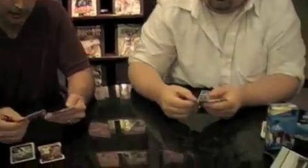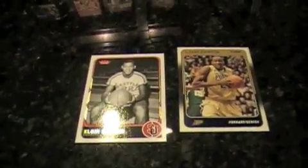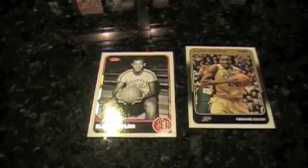And on the Gems, they did the familiar reds and greens. They've also added the blue, which are numbered out of 50. And then the only other thing numbered in here is the Flair Showcase inserts, which are out of 150. How about an Elgin Baylor in his college uniform? You don't see a lot of that. Old school.